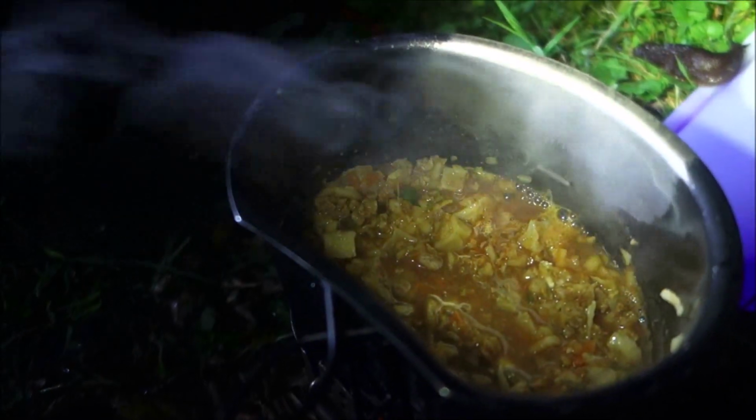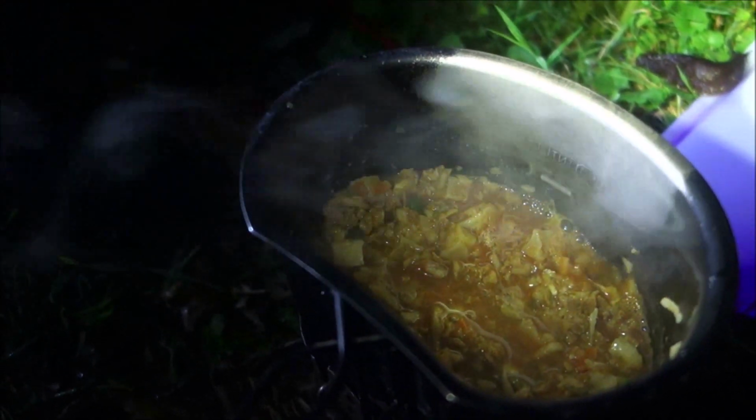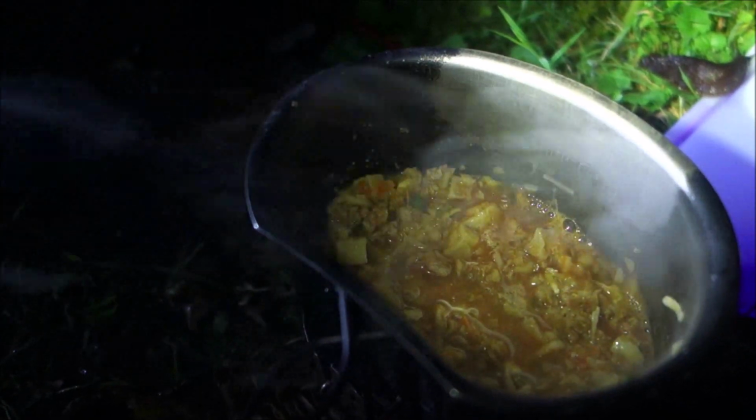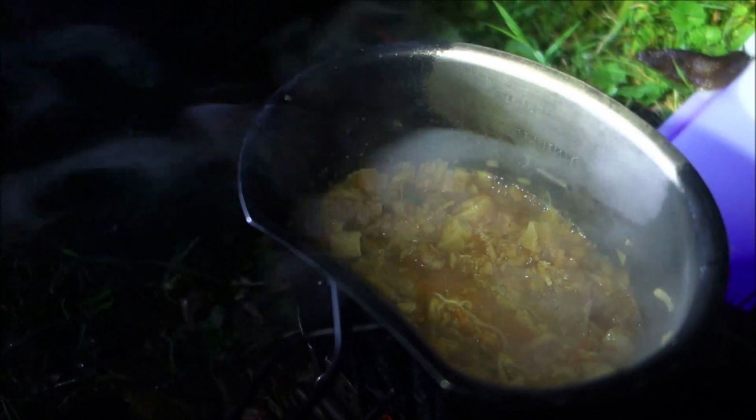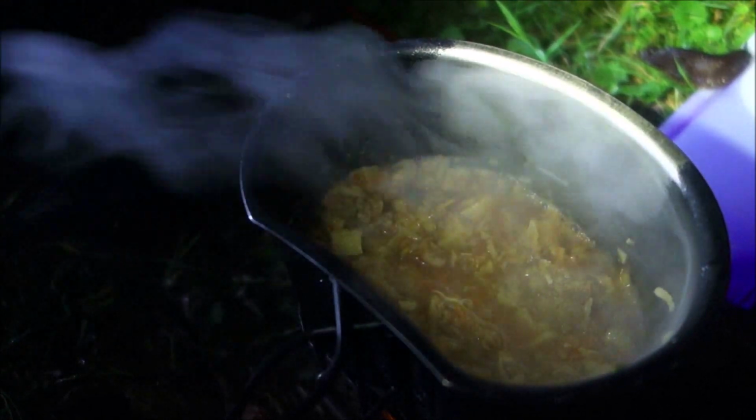Yeah, so we've had a nice swim and now we're going to have something nice to eat. Looks a bit like a stew. I don't know whether you can see me alright. Can you see me okay? Yeah.